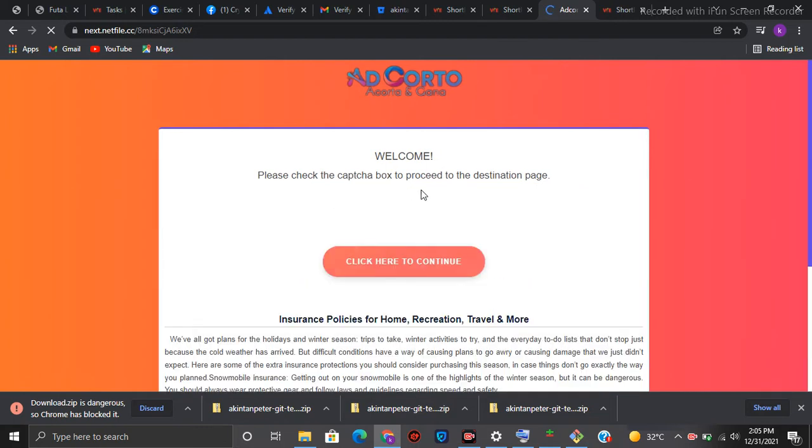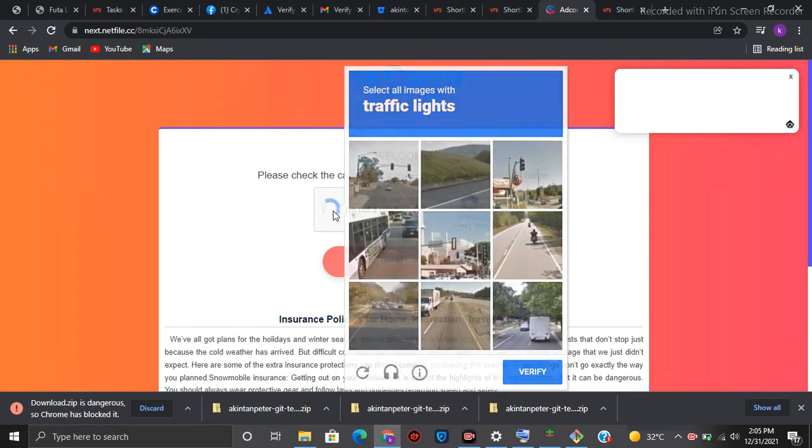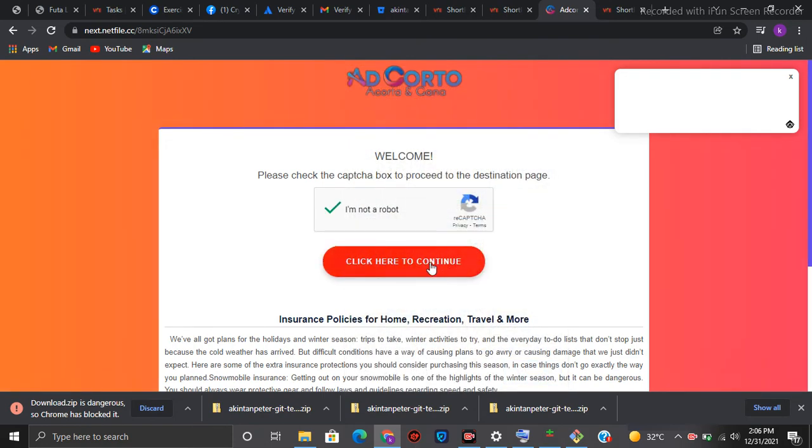So please check the captcha to position destination page. So I click. Check traffic light. So I just click traffic light, traffic light. It's just a traffic light. So I just need to verify that. After verifying that, we click here to continue.